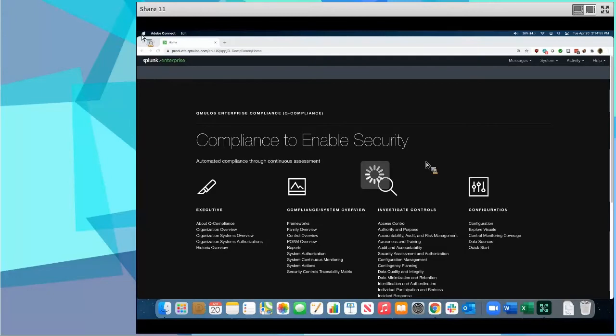So what we do inside of Q Compliance is we actually set up organizational hierarchies based off of your own organization. So we can have multiple different sub-organizations. We can set this up as intricate and as detailed as necessary to model after your own organization. But then what we're going to do is set up systems. And systems are collections of assets. And that's the level that we apply the controls against.